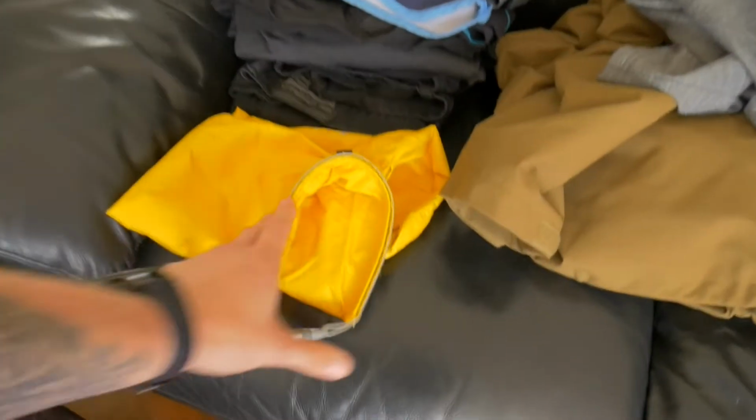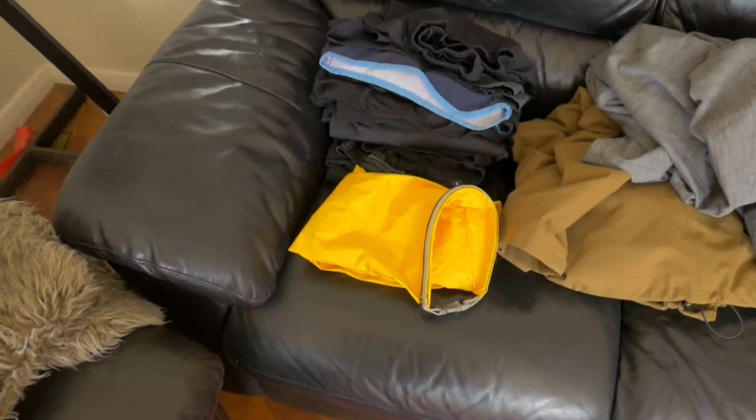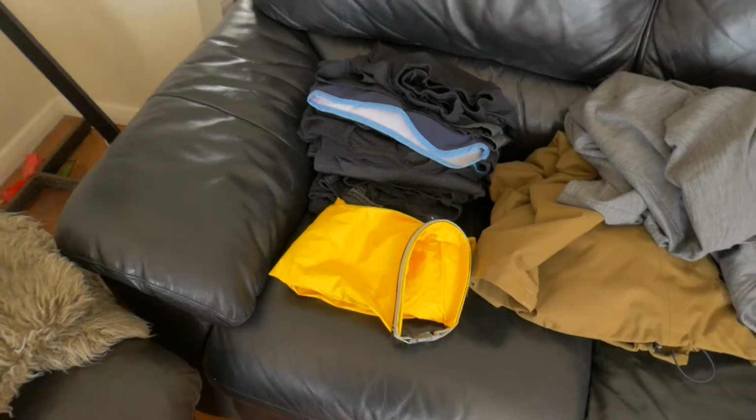I'm also taking this dry sack. The purpose of it is going to be keeping the dirty clothes in it until I manage to wash them.